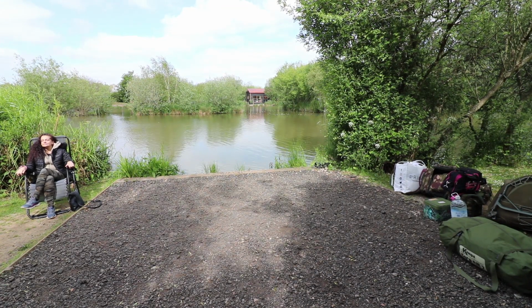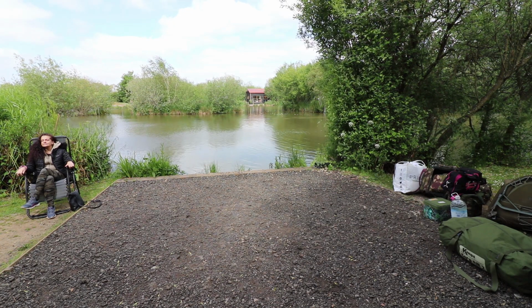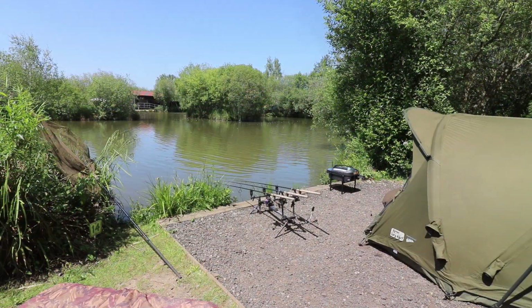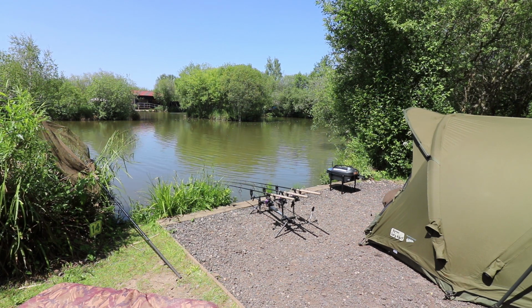As always, I'll be investigating the swim in front of me, seeing if I can find a few spots, probably put the sonar out with a boat, maybe mark up a few spots and then crack on from there. So, Friday afternoon update: it's just sort of hit 1 o'clock and it's taken me to about now to get everything set up.